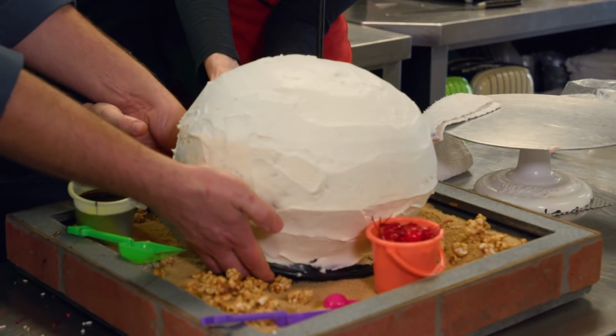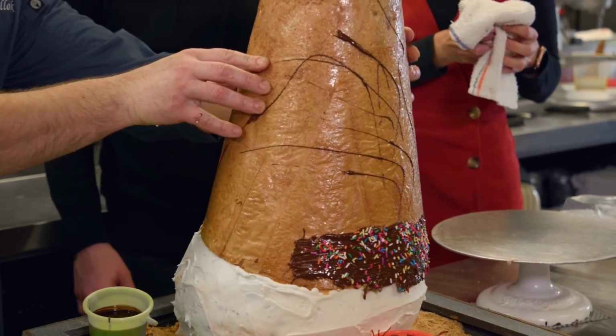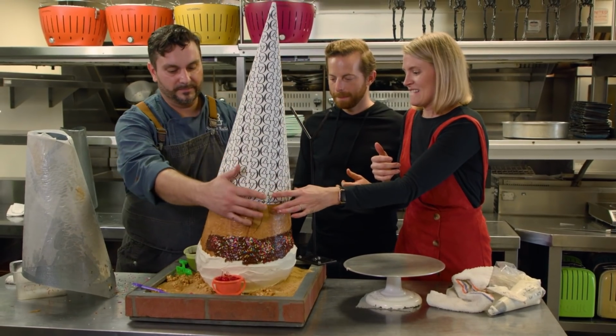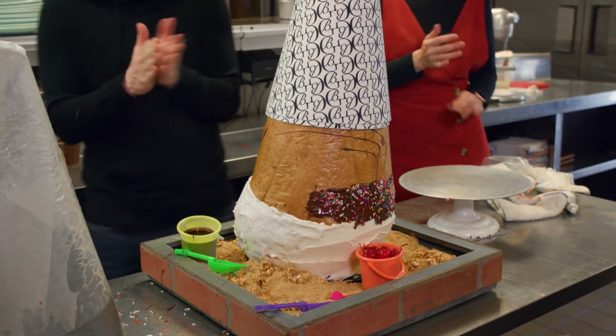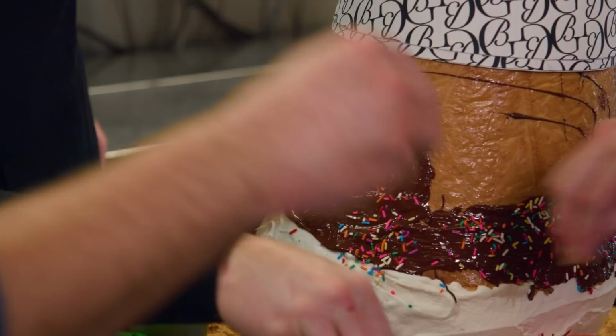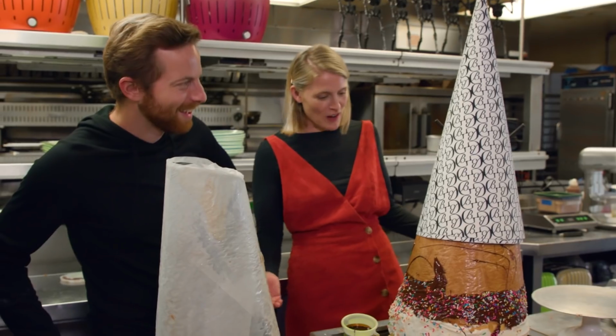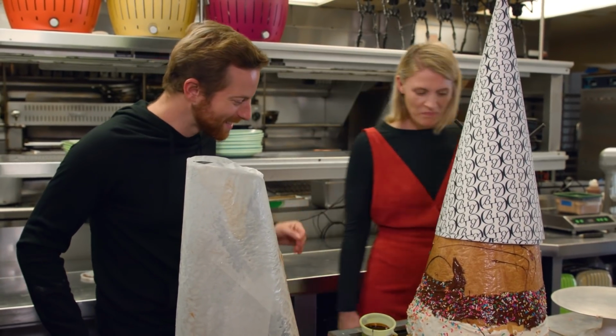So we place the ice cream ball down, the cone on top, and we've got a topper right behind you. Oh my God. Okay. Hey guys, oops, I dropped my ice cream. Oh my God. Oh wow. Guys, I have to say, that's about as good as it gets. We would serve that at the restaurant. It looks like you dropped your ice cream. It really does. Right in the sand.